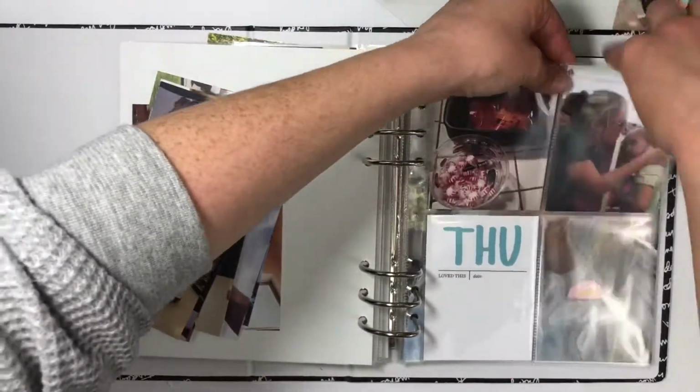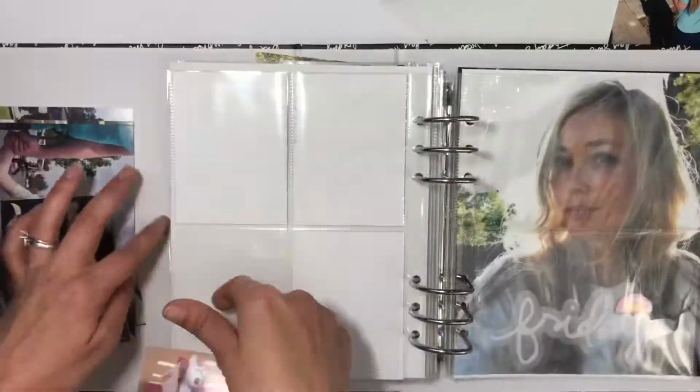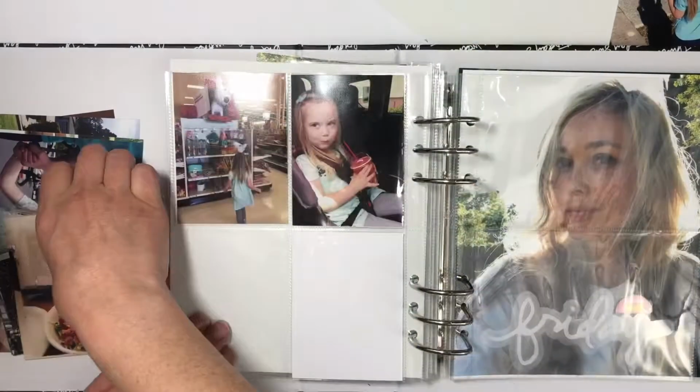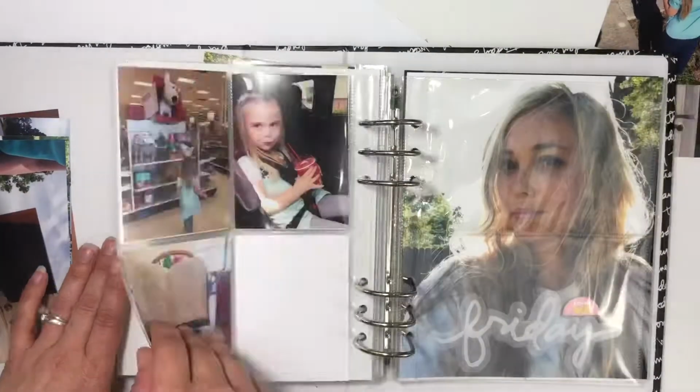My son loves those mints in his lunchbox. Oh, and that cute picture of my daughter, she wanted to dress up fancy because Dad was home on this day. So that was a nice break in the everyday routine. My husband having a weekday off.